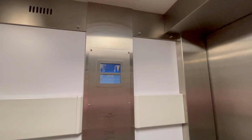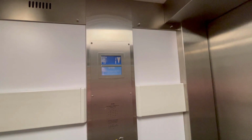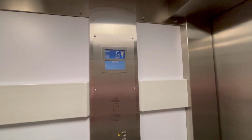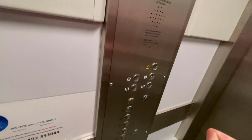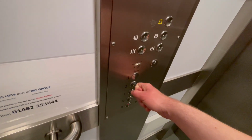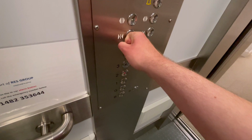Okay, this is the lift at Cavendish House Department Store in Cheltenham Town Centre. And this is an Otis lift, capacity 2,000 kilograms, 26 persons, year modernised 2005. This used to be an older Otis, and this is the only public lift in operation these days here in Cheltenham. House of Fraser Store, here we are, basement. Doors open. Let's go to second floor.